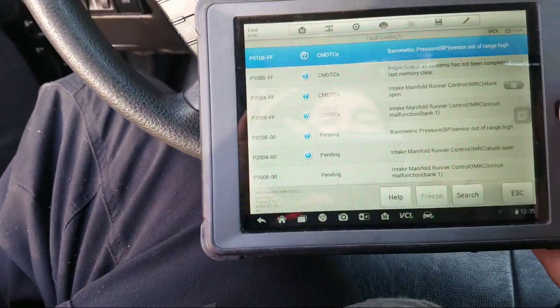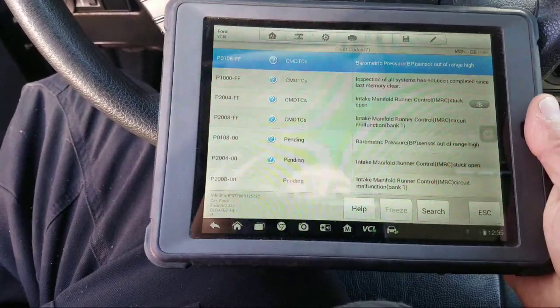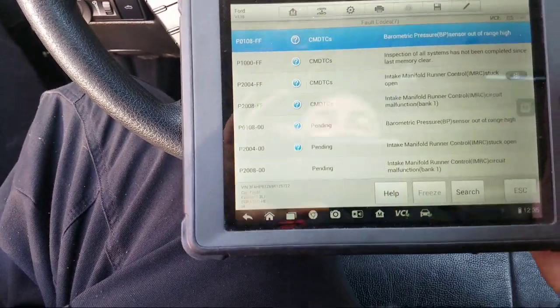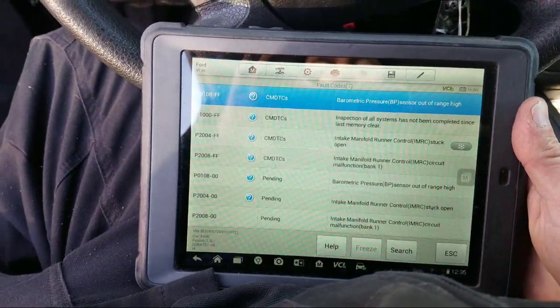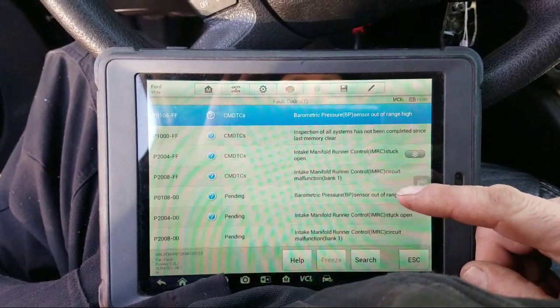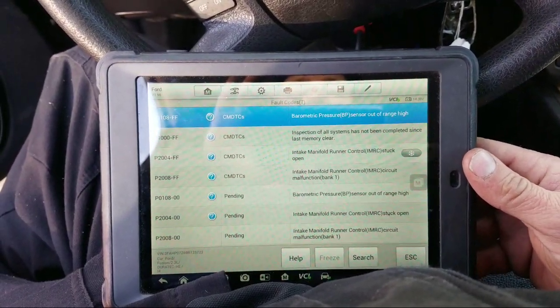Alright, so barometric sensor out of range, intake manifold runner control, intake manifold runner control stuck open. These are pending. Alright, well, knowing part of the system here and kind of going in there with a little bit of knowledge, that baro is probably because they were out there, you know, probably playing around with vacuum lines and things like that. They said IMRC.